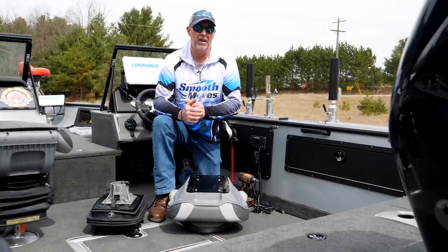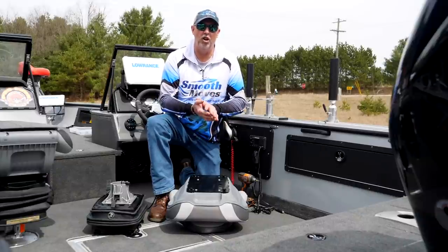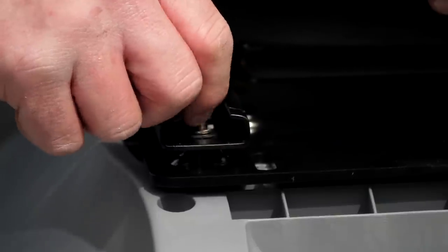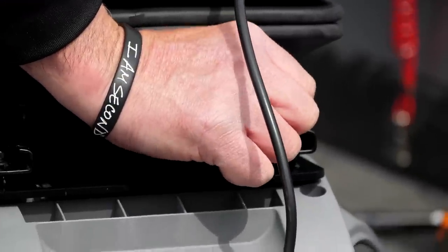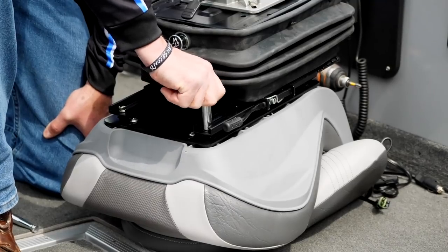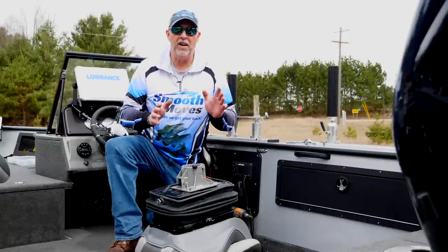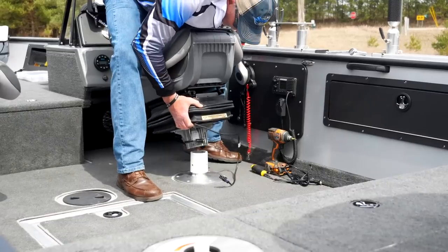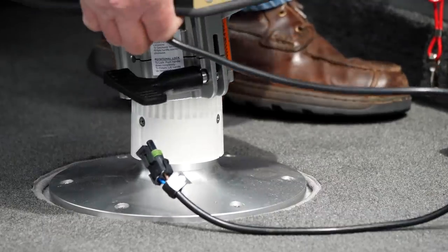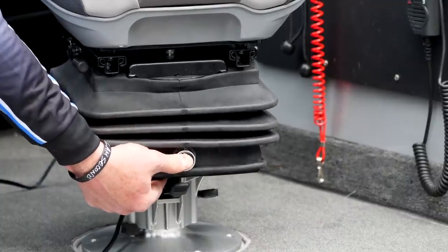The next step is going to be to take the Smooth Moves actuator, and you're going to mount it on top of the plate you just installed on your boat seat. There are 4 bolts that are provided that are going to allow you to do that. You need to get them in hand tight first, snug them up with your fingers, and then you're going to need a 7/16 wrench. I recommend a socket set for this. Now that you've got the actuator installed on your boat seat, you're gonna flip it upside down and mount it on the seat base that you've already mounted. The final step is that you're gonna have to plug it in using an AC outlet, and you're gonna need to put in the predetermined amount of air that's just perfect for your body weight.